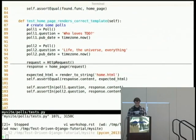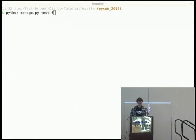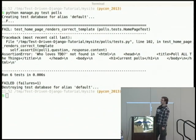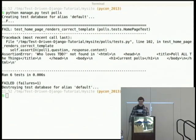Okay, let's try and run it. So we run the unit test, which is python manage.py test polls. And that's going to say, all right, well, look, currently in your template, you're not listing the polls. And this is the bit where we learn a little bit of Django template magic.